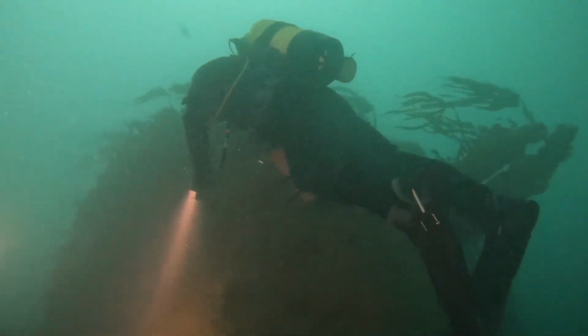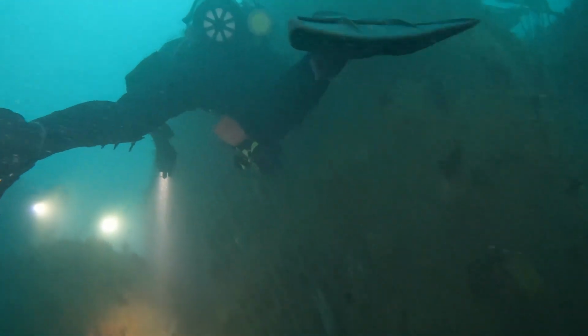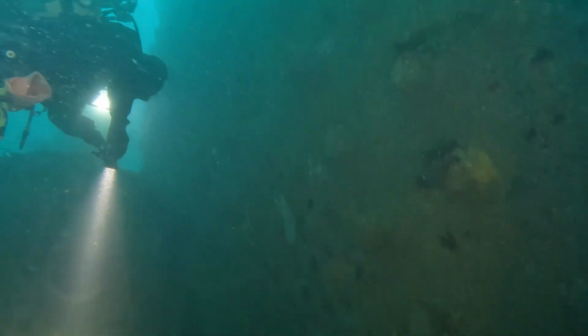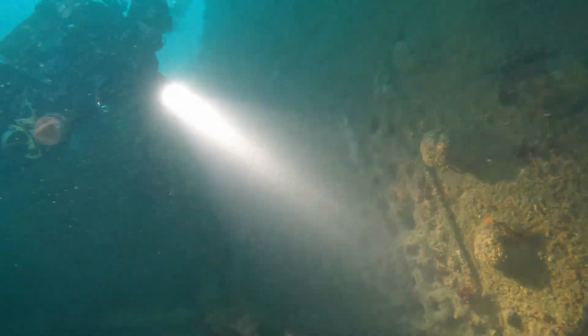This is the front of the boiler. You can see the stay tubes and the big nuts and bolts. These are all the waterways. These little tiny holes all together would have had some sort of steel box on the end.